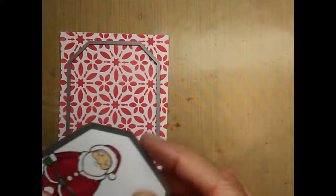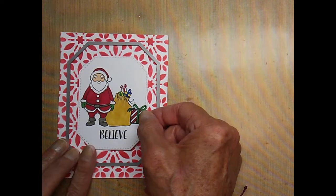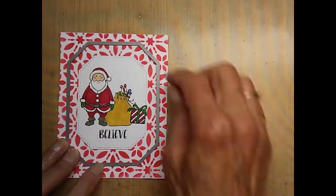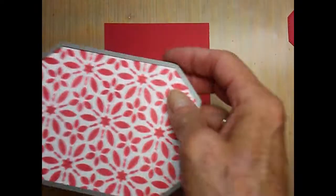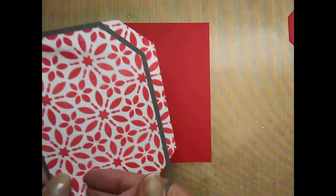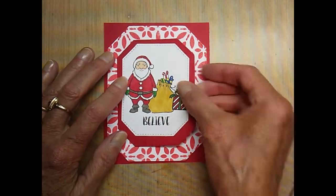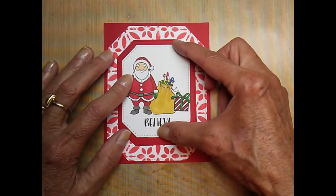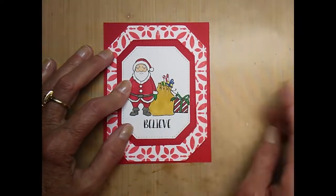So I've decided to use kind of this hexagon rectangle stitched die from My Favorite Things. So I cut out my Santa, and then I felt like he needed a little bit of a red edging. So you'll see, here I've cut the base, mounting it on a piece of red cardstock, and I also cut out a little piece of red to surround the Santa because I thought he needed to be popped up.